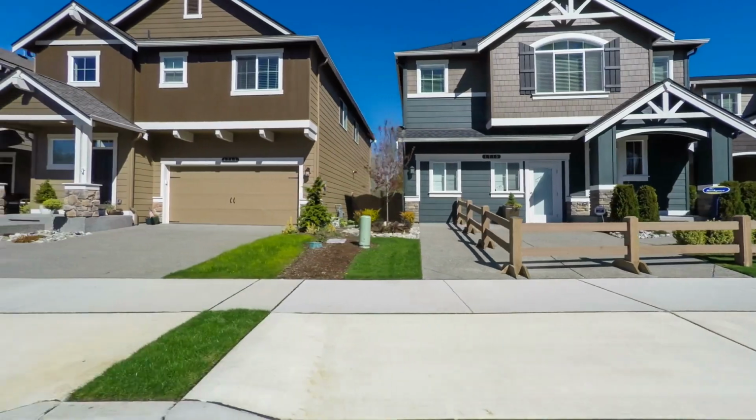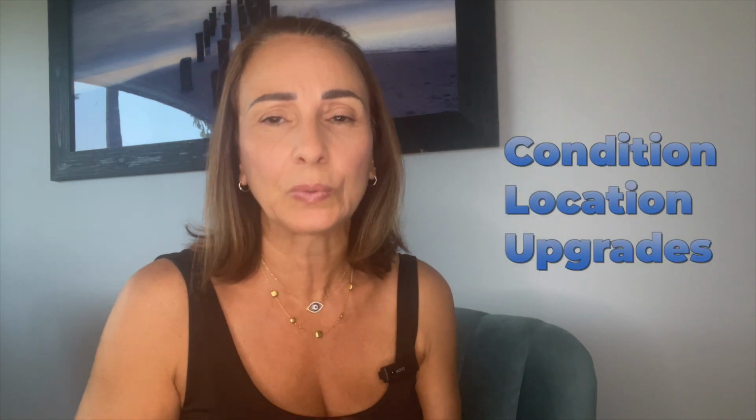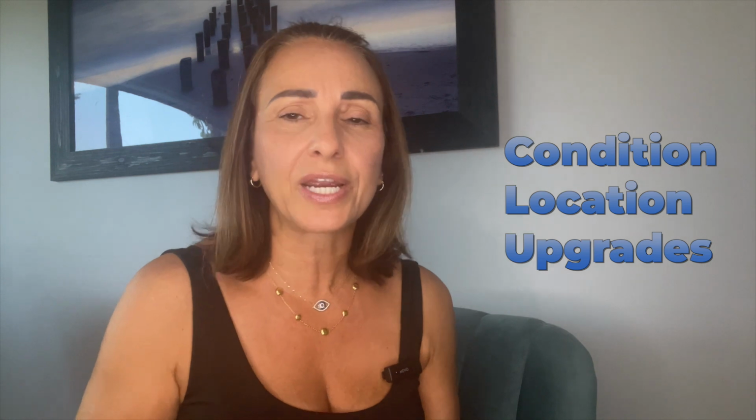During the appraisal, a professional appraiser will carefully evaluate the property. They'll compare it to similar homes in the area that have recently sold. They take into account a bunch of factors like the condition of the property, its location, and any upgrades or renovations that have been done.